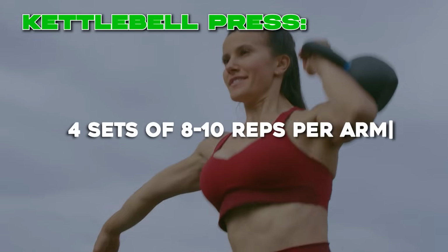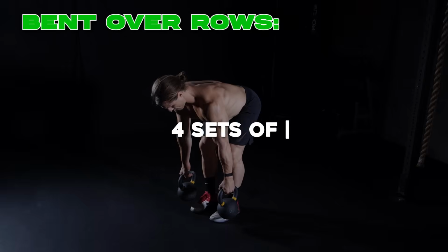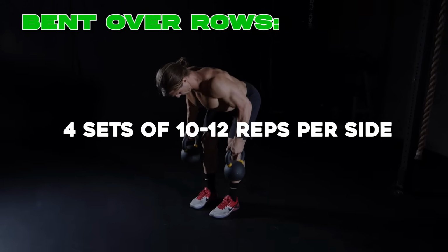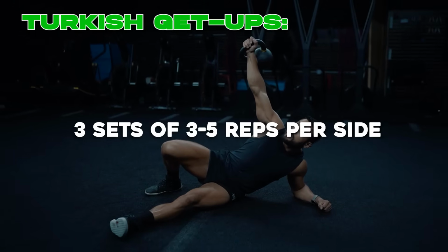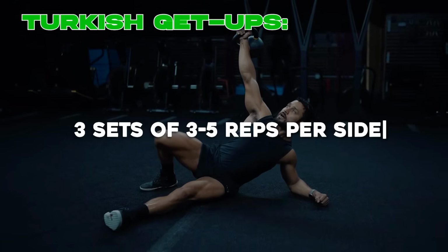Exercise 6. Kettlebell press. 4 sets of 8 to 10 reps per arm. Exercise 5. Bent over rows. 4 sets of 10 to 12 reps per side. Exercise 7. Turkish get-ups. 3 sets of 3 to 5 reps per side.